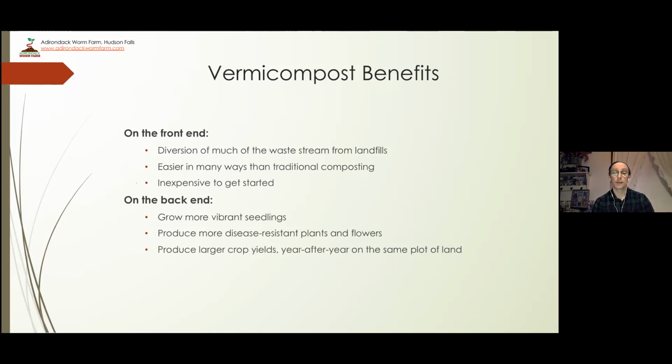And then on the back end, of course, you're going to grow much more vibrant seedlings and plants. You'll be able to help your plants and flowers to be more disease resistant. And you can grow larger crop yields, whether you're a commercial farmer, a vegetable gardener, or just a houseplant grower. You can consistently use the same soil and continue to get great results, because you're replenishing the nutrients that the plants are taking out of the soil.